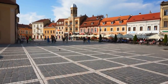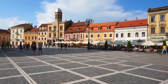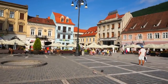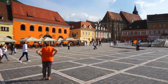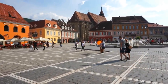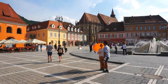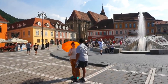And yes, this is the place where Dracula, or the myth of Dracula, started in Transylvania, although not in Brasov, in another place that we're going to see in a different video. Right there, in one of the corners of Piaţa Sfatului, the famous Black Church from the 1500s. You can see it right there, one of the top tourist attractions here in Brasov.